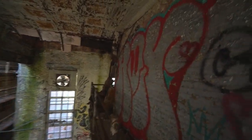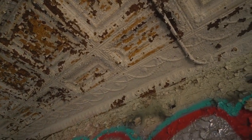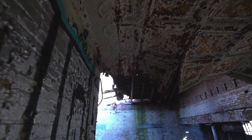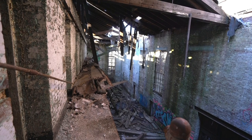Wow, on the top floor of this place, you could actually see the detail put into the ceiling. That's definitely unique because I know prisons now are pretty bland. They kind of just use a lot of budget cuts and make the place look kind of boring, which it should, it is jail, but it's nice seeing the detail put into this place way back when.